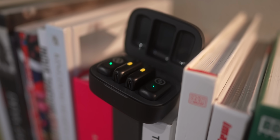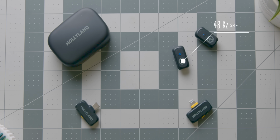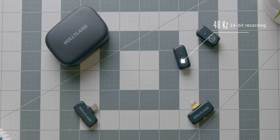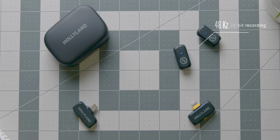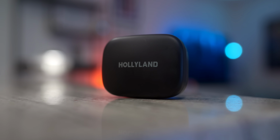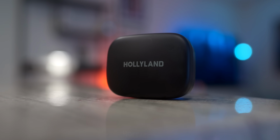What got me though was most sub $50 mics only offer 16-bit audio, but the A1 is going to give you crazy clear sound with 48 kilohertz and 24-bit recording, which is really good specs for this price range. They also handle sudden loud noise without that awful clipping. Although to be fair, built-in mics on newer phones have gotten better too, but they're still not as good as this. Noise cancellation has 3 levels and works decently, and it keeps your voice clear while cutting background stuff. But in really noisy environments like coffee shops or outdoors, people talking, they still struggled a little bit.